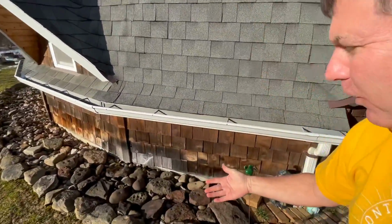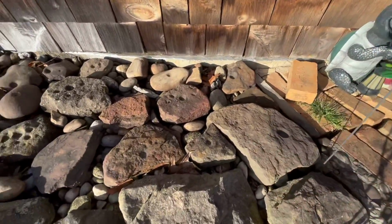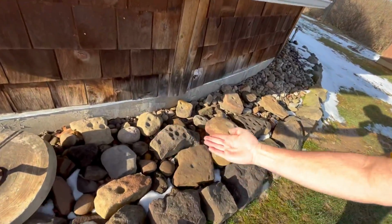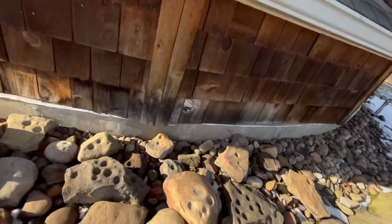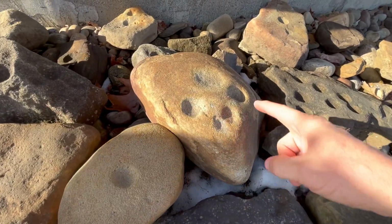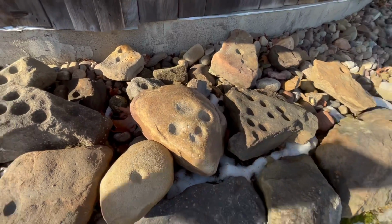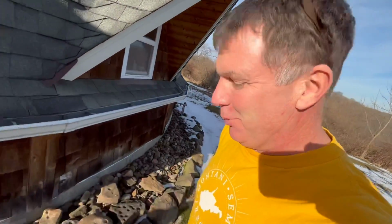Along with all of these nutting stones. I have them here, and I have them over here too. They're a mystery indeed. This is my favorite. It's got two nutting holes and a little mortar in the top, just to prove they're not natural.